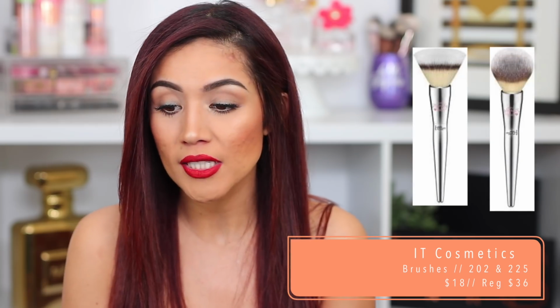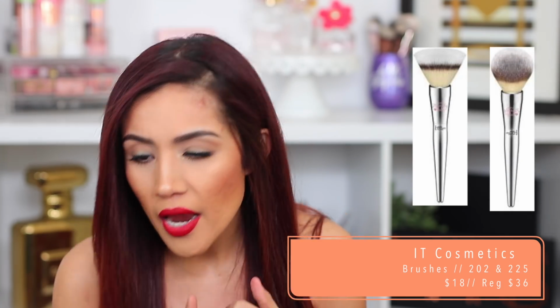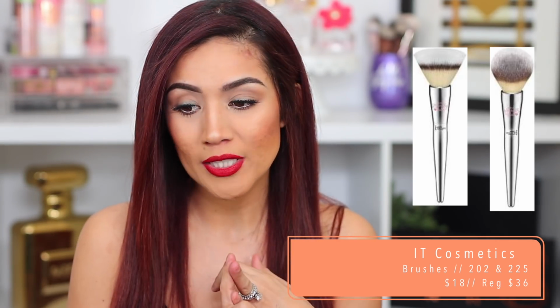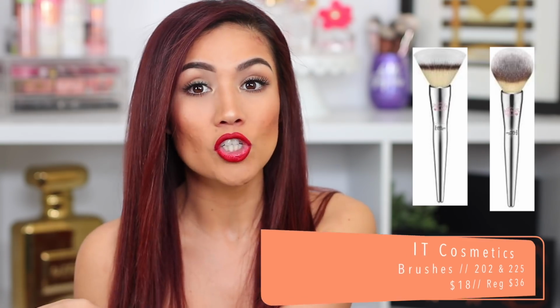can I have one? The highlight item for me on March 24th that I do want to pick up is going to be the IT Cosmetics brushes. They're going to have 2 IT Cosmetics brushes, number 202 and... sorry, I'm reading my computer. They're going to have 202 and 225. They are originally going to be $36, but you can get them for $18 a piece. So then you move into Monday.